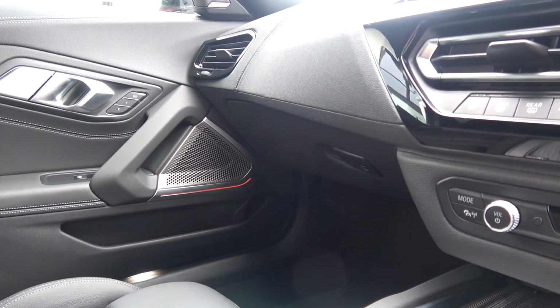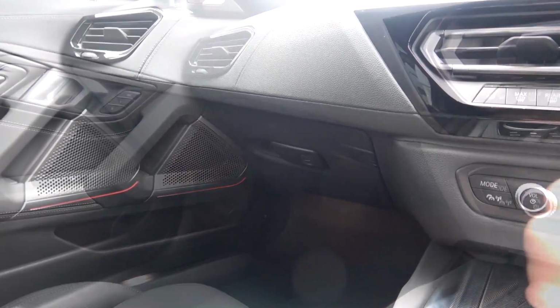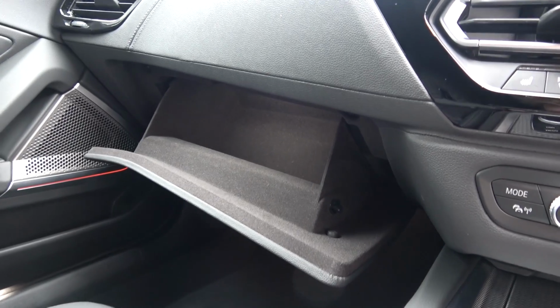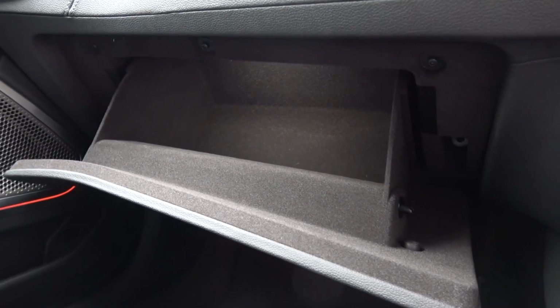Now back inside, we can take a look at the new glove compartment. It is lockable and can be opened easily. It's also illuminated and offers quite a lot of capacity. Once finished with, it can be easily closed.